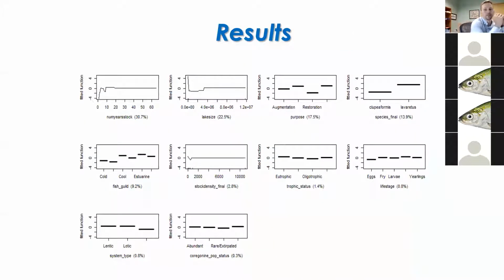So let me apologize for the next few slides. The font is going to be small, and there's going to be a lot of information to take in. My main goal here is to just give you an idea of what the model output looks like, and then I'll go into the results in a bit more detail afterwards.